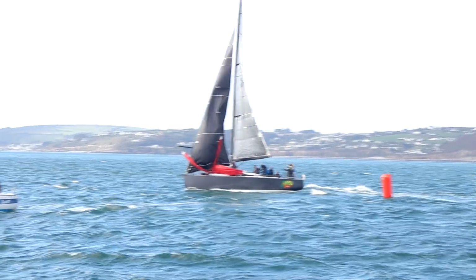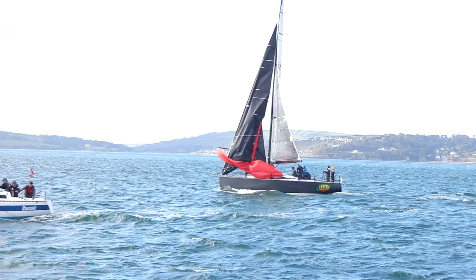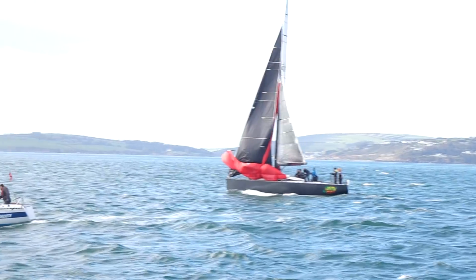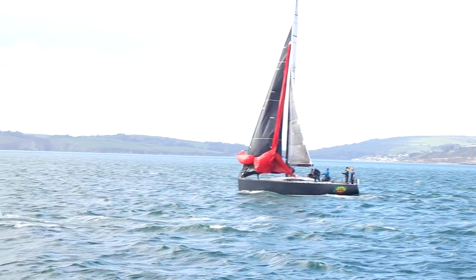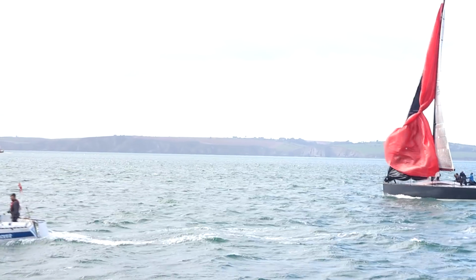Spinnaker going in the air. The important thing now, as these guys know, is to get that to the top of the rig. It's currently caught on the jib, but it is going up. It's just going up a little bit slow. Big spread now. Okay, it's hit the top.